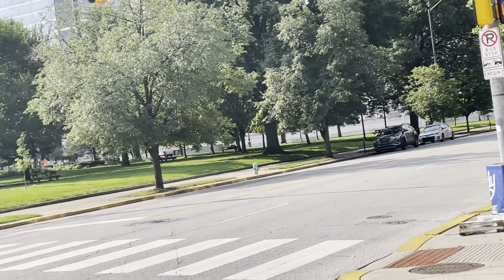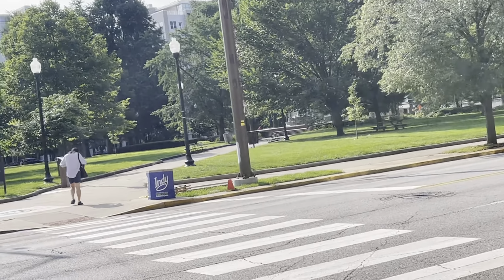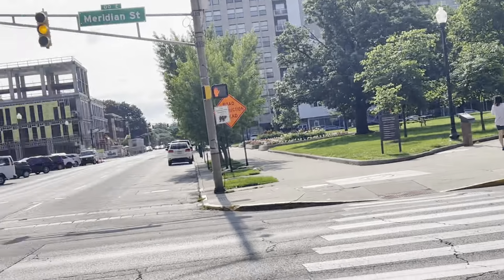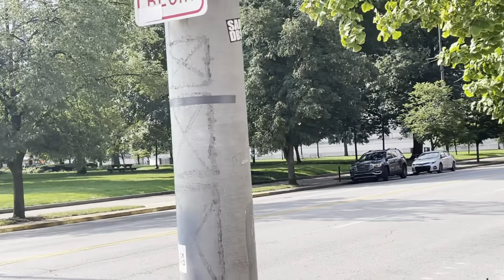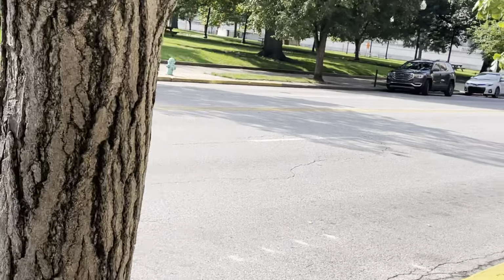Have a few more fountains across the street, another segment called University Park. They all go down Meridian Street, as you can see on the other side. Different sections with different names, but they're all small parks with picnic tables and benches.